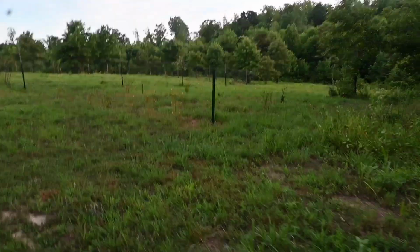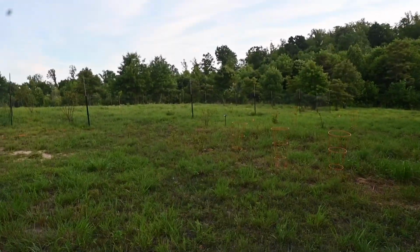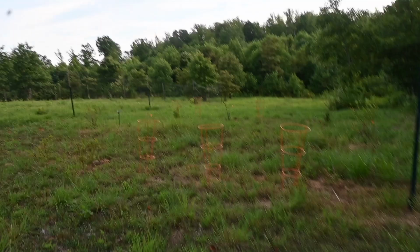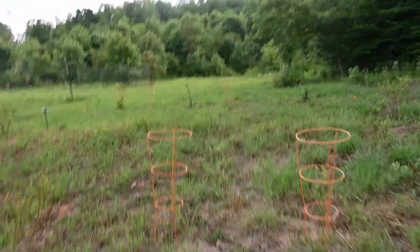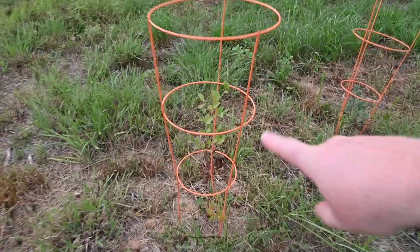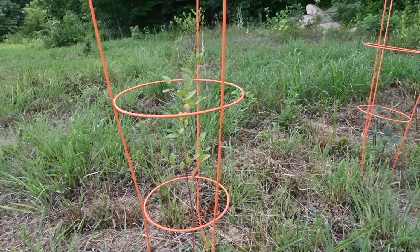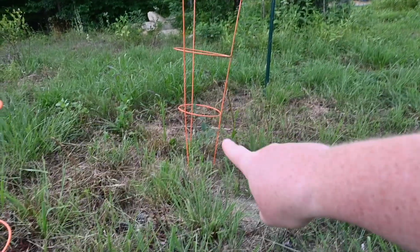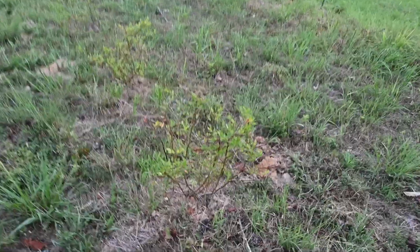So out here in the orchard, I've been doing a lot of just maintaining and cleaning. So I came in with the weed whacker and cleaned up around these blueberry bushes. Now we haven't really gotten a harvest off these blueberry bushes, but look at how big they are. Like this one was tiny when we planted it in the spring. And the same thing with that blueberry bush there. This one is still kind of tiny, but yeah, these blueberry bushes are looking really good.